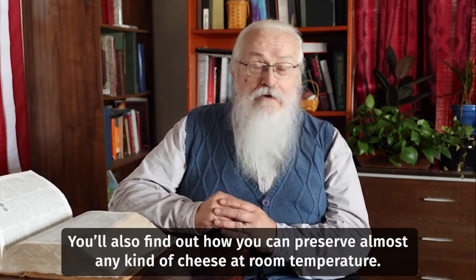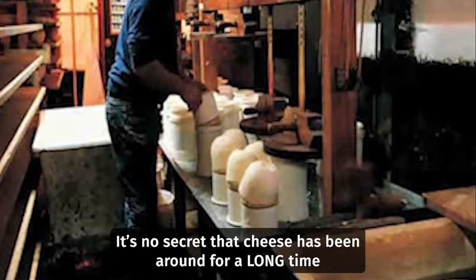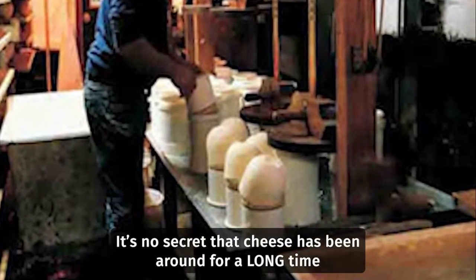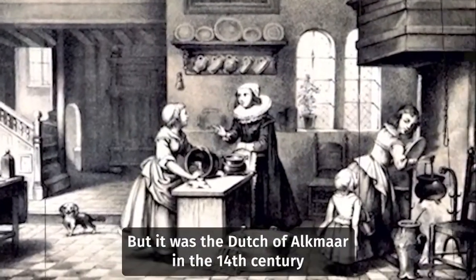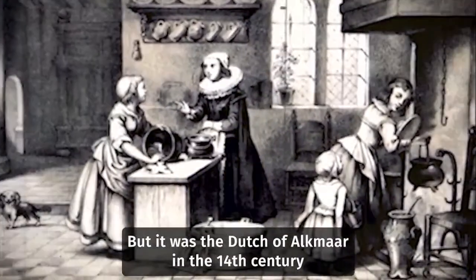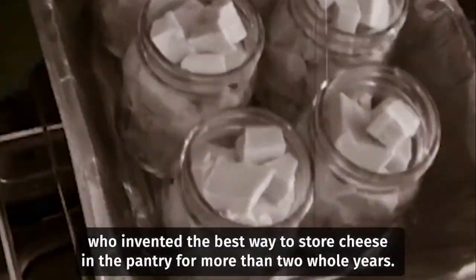You'll also find out how you can preserve almost any kind of cheese at room temperature. It's no secret that cheese has been around for a long time, a lot longer than refrigeration. But it was the Dutch of Alkmaar in the 14th century who invented the best way to store cheese in the pantry for more than 2 whole years.